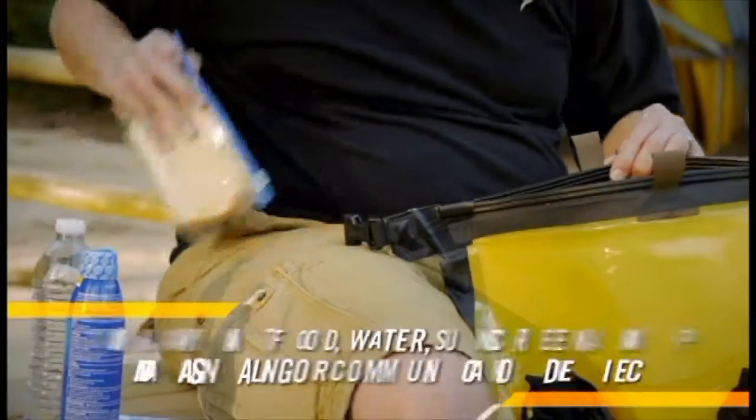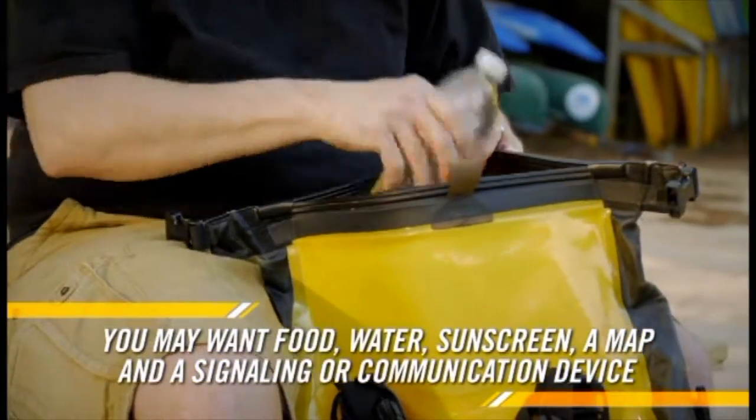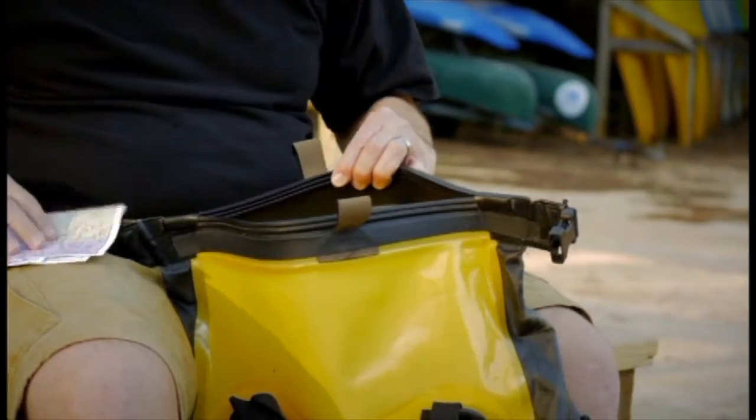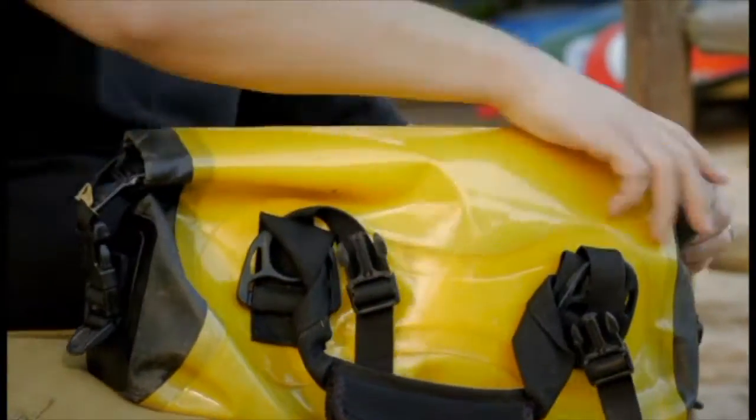Let's talk about what you should take with you on your trip. Often it is best to take only what you absolutely need. Along with your paddling equipment, you may want food, water, sunscreen, a map, and a signaling or communication device like a whistle. Consult with your outfitter on how to properly pack and secure these items in your boat.